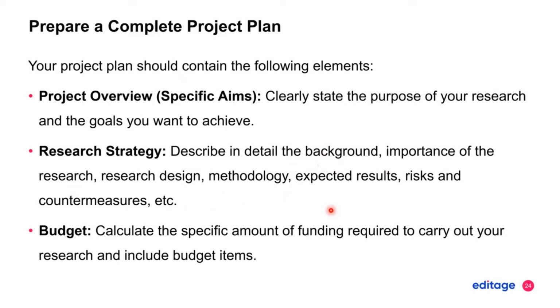expected results, maybe some preliminary data, your pilot studies, and also you should be honest about the risks and potential shortcomings of your study. And then your backup plans, your countermeasures, your plan B, your plan C, your plan D, E, and F. Make sure you have backup plans as well, in case your research doesn't work out.